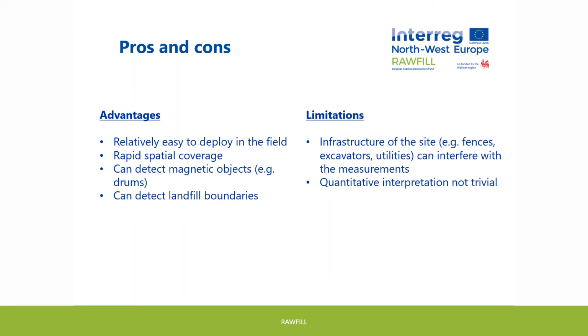These are the pros and cons of this method. For example, it is well suited to detect large magnetic objects or to delineate areas with higher metal content within the waste. But on the other hand, infrastructure of the site, such as metal fences, pipes, or excavators, can interfere with the measurements. Also, given the heterogeneity of the waste generally observed in landfills, a quantitative interpretation of the data may be non-trivial.